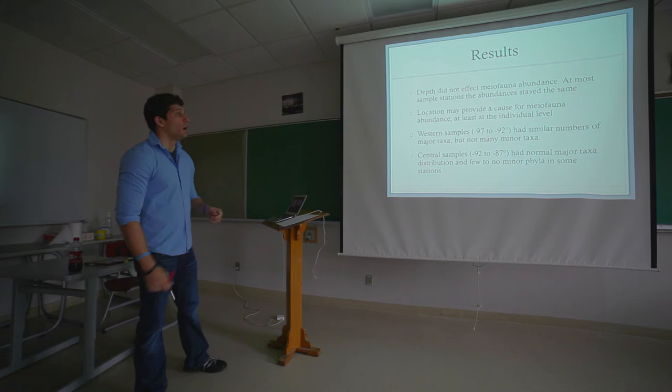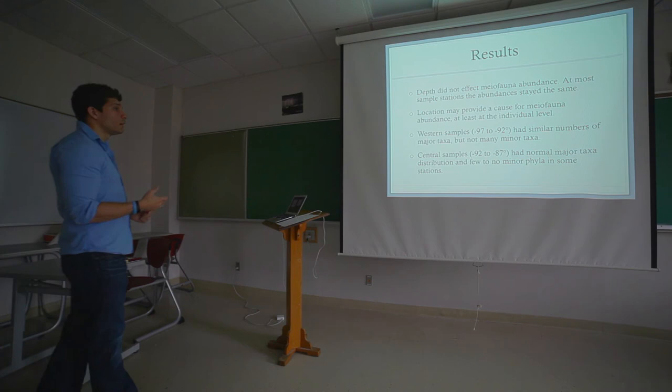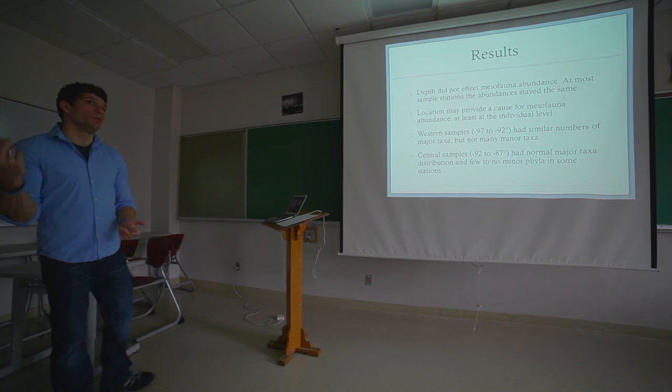Location, however, may play a part, especially with the individual taxa, and especially with the minor taxa. Nematodes and polychaetes were found pretty much everywhere in the western samples. The major taxa, which again are the polychaetes, the nematodes and the copepods, but not a lot of minor taxa, not a lot of tardigrades, not a lot of Loricifera. There were even times where we didn't find Loricifera. In 09, I believe, we didn't find a single one. So they're apparently pretty minor.